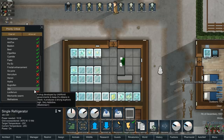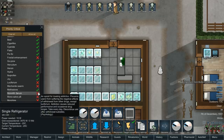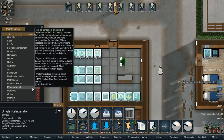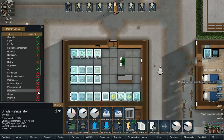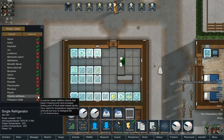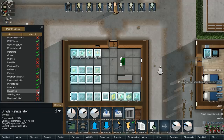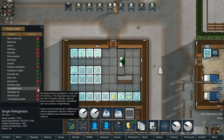It's probably not something we actually want because it causes a lot of hallucinations, but it's fine. Methadone, monolith, no. Monosolve. That's from androids as well. I'm going to assume that that's an expensive one. Morphine, opium, that's an expensive one. Paradigm, we've already had. Peyote, for sure. Polymer, antifreeze, probably not something we want to do. Psychite tea, yes. So we're going to be getting these teas up and running. Seraphium, no. Smelling salts, probably is cheap.